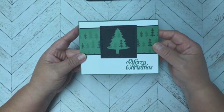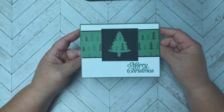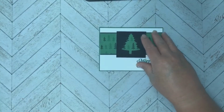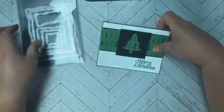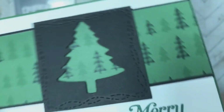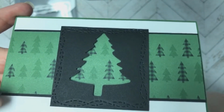And then you'll have step-by-step instructions on how to put these cards together in full color, and it'll also have all the products that I used. So you won't have to wonder what I used. But on this one, I used the Stitch with Whimsy dies. And I used that on this piece right here. Let me see if I can get it so you can see the stitching. There. You can see the stitching there around the edge of that basic black piece.